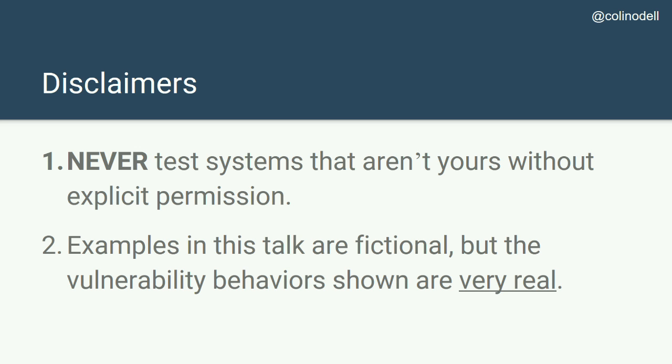The second disclaimer, on a lighter note, is that the examples in this talk are fictional, but the concepts and the demos I'll show you are very real. I don't want to go out and try to hack different websites just for the sake of this presentation, and I don't like live demos because they always go wrong, so instead I have a bunch of pre-made examples here. Even though the examples are fictional, the behaviors that I'll show you are very real, and if you found one of these vulnerabilities in the wild, you would see that same exact behavior.